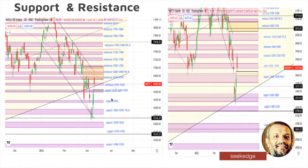Support and resistance zones: we can order these levels. Today there is a gap that is formed. That gap is the support zone, 16,350 to 16,450, which is also the Fibonacci 50 level. Above that you have resistance of 16,500 to 16,616, and then 16,700 and 16,750.